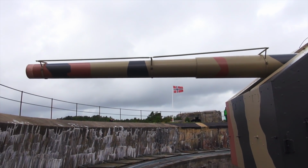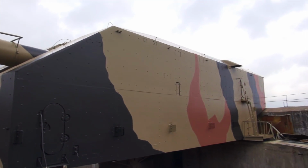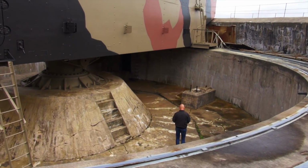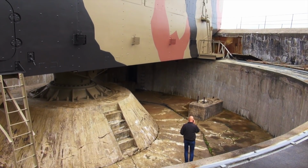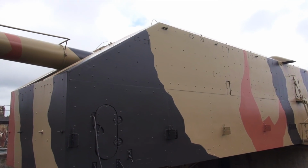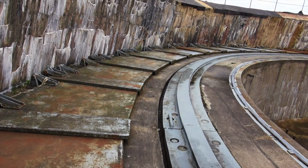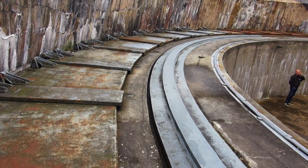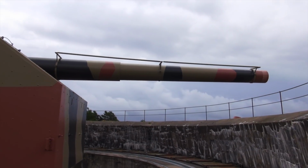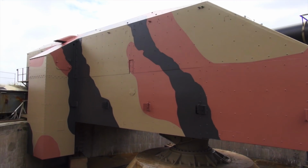We're gonna get the Norwegian flag because we are in Norway, and I love Norway. Did I mention that before? Just to give you an idea of the gentleman standing down there, just exactly see how big this is. It's amazing to actually walk in this restored, functional, to actually see it. You see so many of these ruined and destroyed, but to actually see it here in place where it's supposed to be.